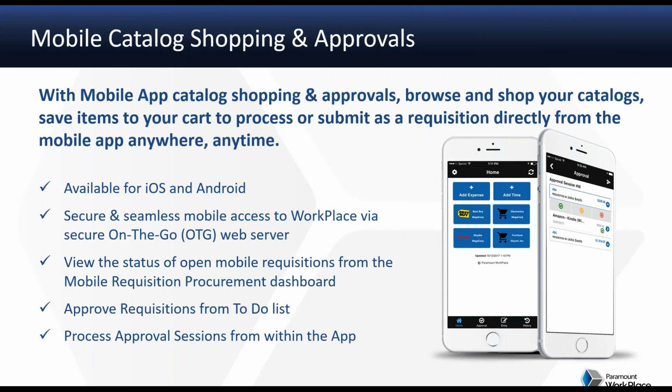And then when you extend that functionality out to the mobile device via a mobile app, you allow the user to create requisitions from those internal guided buying catalogs from the mobile app, and then either process the shopping cart to create the requisition or save that shopping cart for later. You can also manually enter items via the mobile app as well in order to be able to create those requisitions. And then the mobile app also provides you with approval capabilities, so you can approve or disapprove via the mobile app, and then also provides you with the history of those transactions.